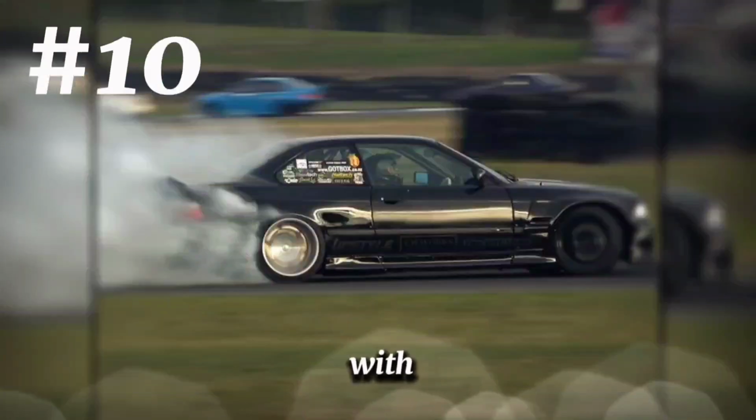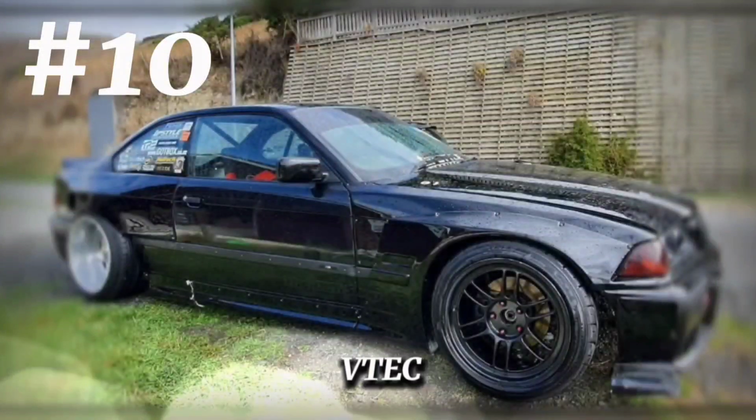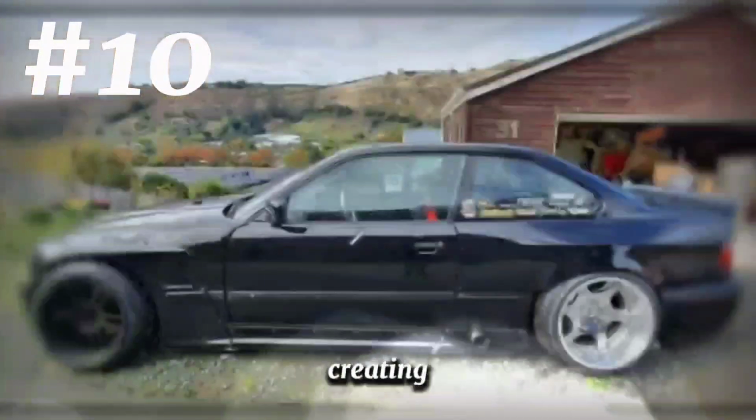BMW E36 with a K24 swap is a true powerhouse, pushing 576 horsepower. The K24A2, originally found in Honda's high-performance models, brings VTEC power to the BMW chassis, creating an exceptional fusion.